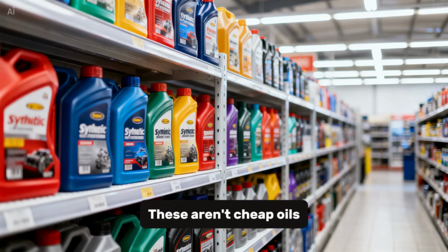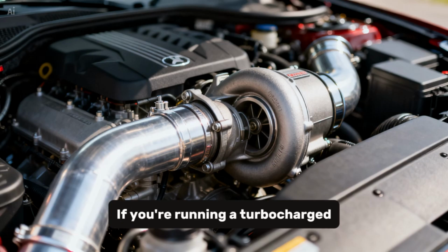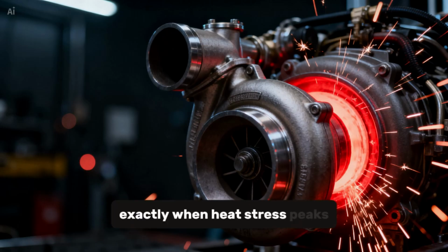These aren't cheap oils. These are brands sitting on shelves at every auto parts store, marketed as premium protection and sold at premium prices. If you're running a turbocharged engine, a high-output 4-cylinder, or any modern performance vehicle, one of these oils is probably in your engine right now. It's failing you exactly when heat stress peaks.